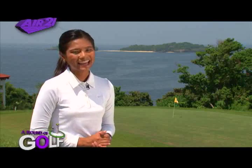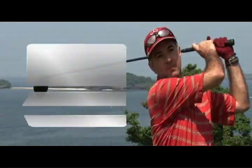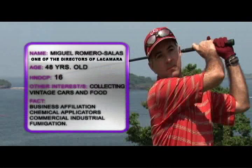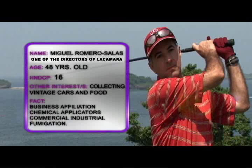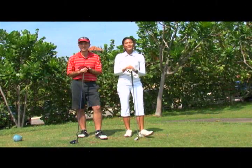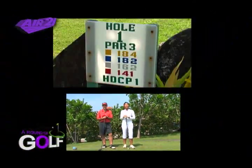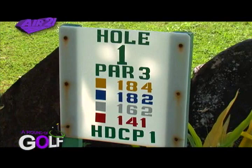Thus, I need reinforcement. Let's go meet one of the directors of the La Camara and head to the first featured hole. We will be starting off in the most difficult hole in this course. Hole number one, a par three with 180 yards from the blue tees.